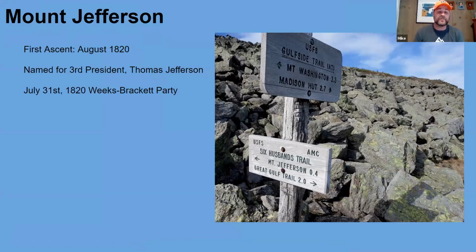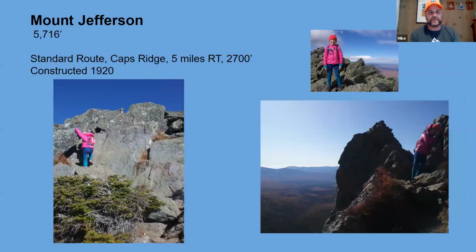And it was named, so July 31st, 1820, there was a group of men from Lancaster, New Hampshire, who were guided by Ethan Allen Crawford. And during that July 31st, 1820 date, they ended up naming quite a few of the presidentials. So that was when that peak was named, along with Mount Adams and a whole host of other ones as well. All right. So the standard route is the Capps Ridge Trail, 5 miles round trip, 2,700 feet.